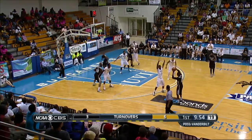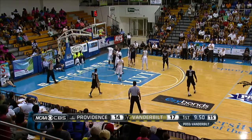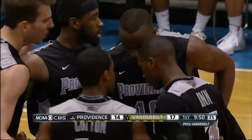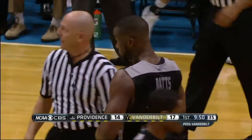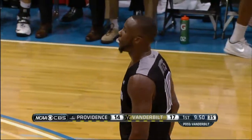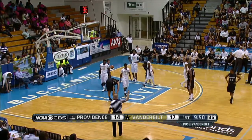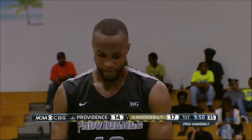Cotton cannot get loose on the baseline. In the paint, and it's Batts going to the hoop, can't get it to go, and he'll get right back to the foul line on the foul against Vanderbilt. And that will go again, so it'll be the second foul on Damian Jones. Look for Batts to be very effective right below the free throw line in that zone. There's always a hole in the zone below the free throw line. Batts, an excellent shooter in that 12 to 17 foot range.